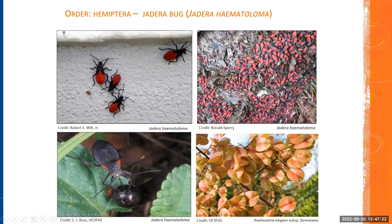But here you have one that is feeding on that seed. So it's piercing that seed. Some people think this is a box elder bug, but it's a little bit different. And this is what the nymphs look like, all red.